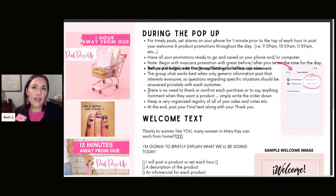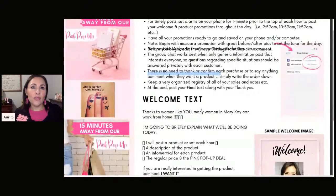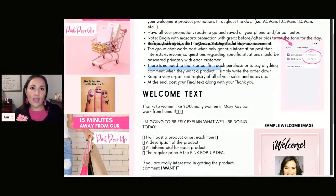And don't thank everybody each time they say, I want it. Don't say anything. Just write it down. I did keep my sales on tickets, okay? You can also write it on a piece of paper. At the end of the day, you post your final text along with a thank you. Thanks to women like you, many women in Mary Kay can work from home.